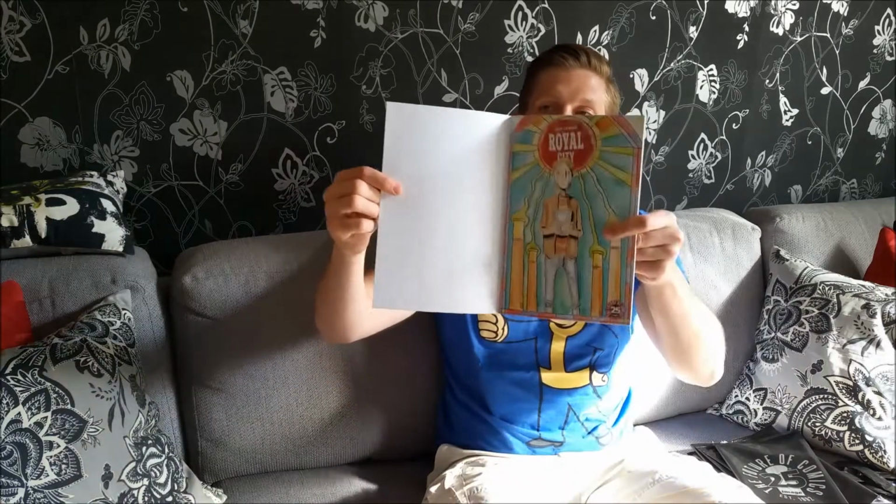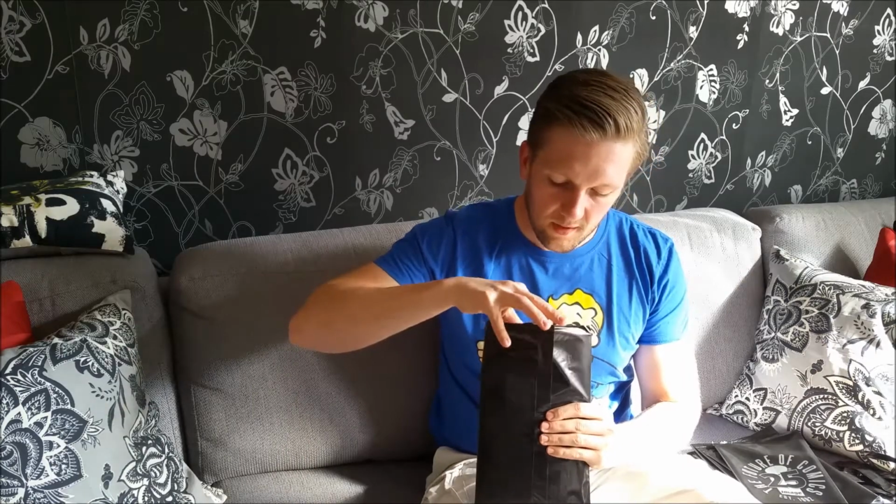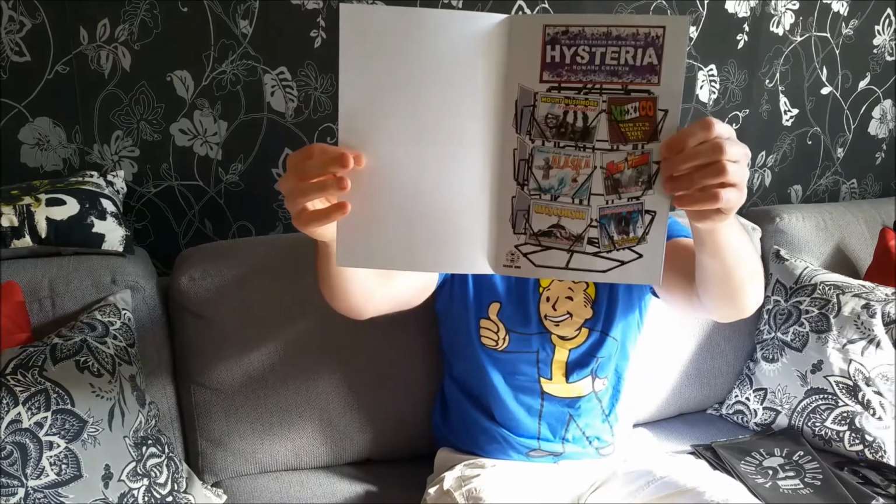Here we have another one of these wraparounds. Oh, for Jeff Lemire's Royal City. Awesome. And the last one. It's a blank one. Yep. So no sketch variants for me, but it's one for Divided States of Hysteria. As you can see. That's it. That's the 25 variants I got.